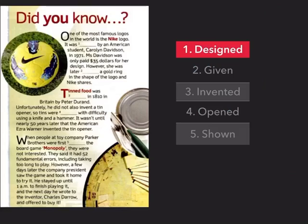One of the most famous logos in the world is the Nike logo. It was designed by an American student, Carolyn Davidson, in 1971. Miss Davidson was only paid $35 for her design. However, she was later given a gold ring in the shape of the logo and Nike shares.